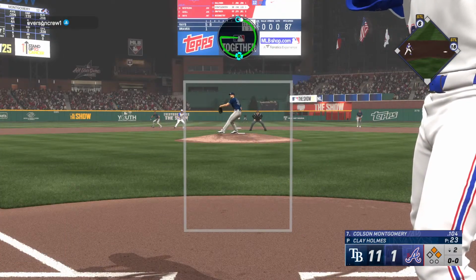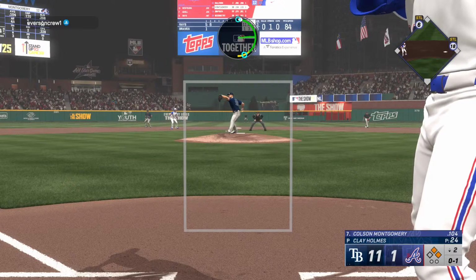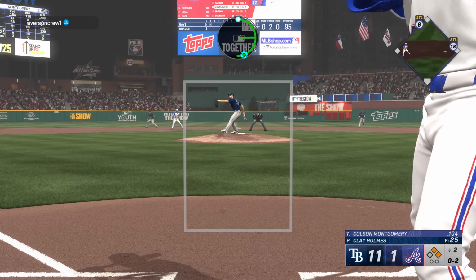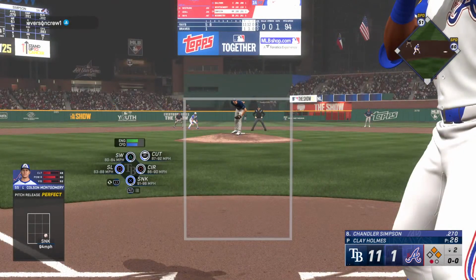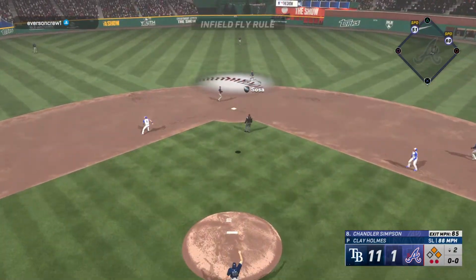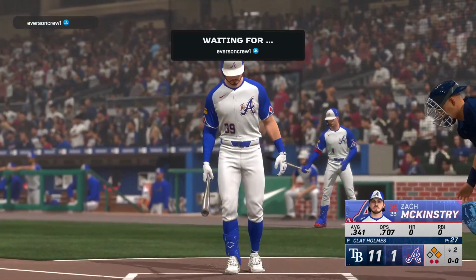Down the third baseman, Colson Montgomery. Swings through that one for strike one. 0-1. And he takes the strike. And down on strikes. And now one away. 2 on with 1 out. And now the right fielder. Popped up. Infield fly called there. So first and second with 2 outs.